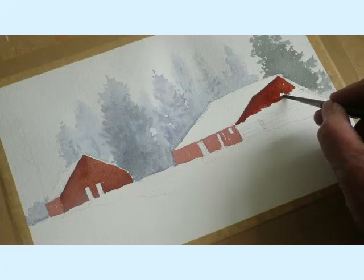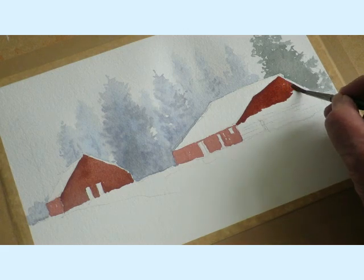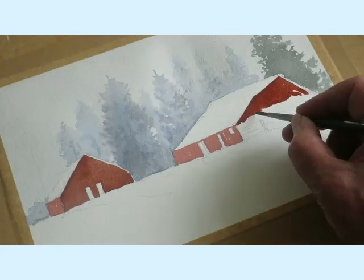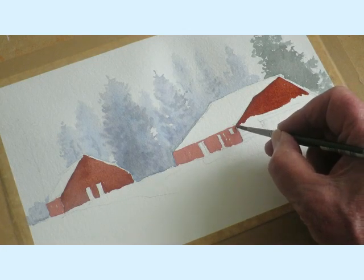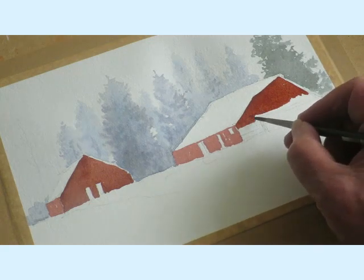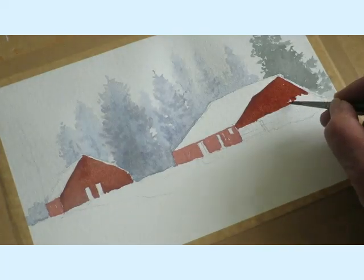Right. So I'm just going to try and work my way down here till I come to this fence, and then I'm going to have to change. So the fence will start about here. This would be the top of the fence, so I'm just going to take that right along.